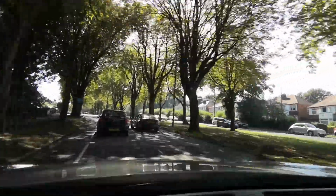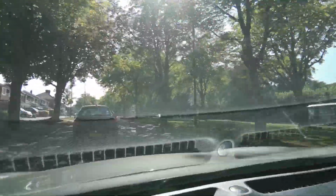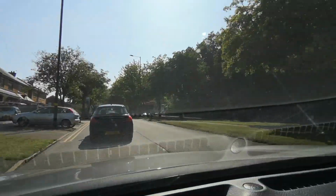So your tram would have kept going up here. Tram would have kept going up here, right the way up. This road is ever so wide, isn't it? When you look at it. I don't even know, the trams would be like the trams in Hong Kong, you know. Yeah. Oh, of course there would have been, wouldn't there?